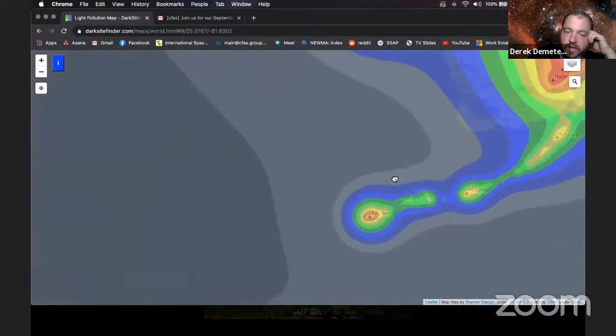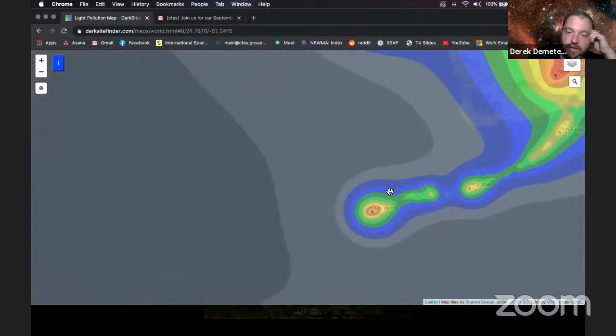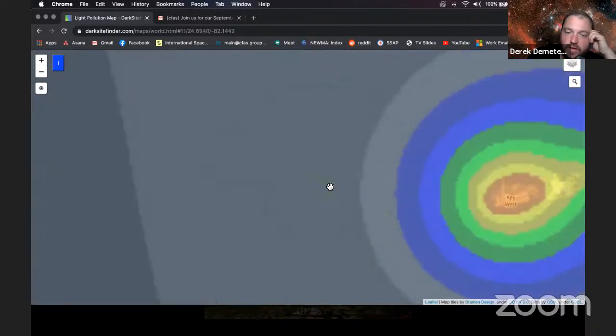But if you want the cream of the crop, the best place to go in Florida, you want to go 80 miles west of Key West, located here, the Dry Tortugas. Again, you're in that really dark zone. It's a bear to get to. Richard's done it. I believe maybe a few others have. We tried to get a group trip together, but it never really panned out.